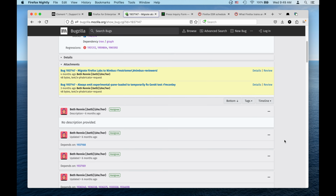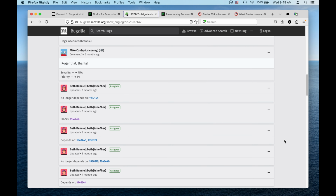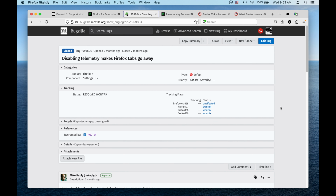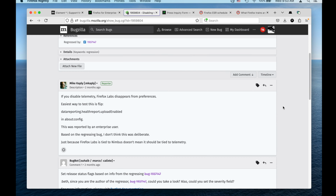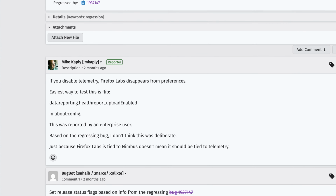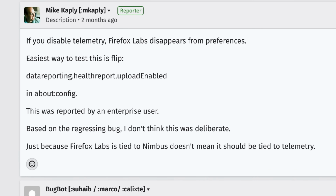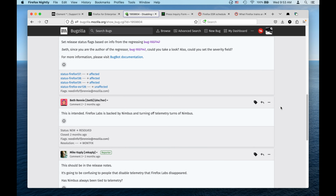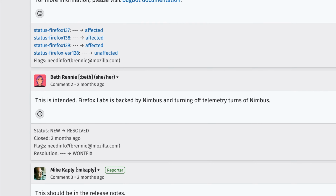So I looked more closely at the bugs where the changes were made. I was hoping I could understand a bit more about the reason for why data collection was required. I soon found a bug where Mike Capley reported the new behavior as a regression. Mike said, "Based on the regressing bug, I don't think this was deliberate. Just because Firefox Labs is tied to Nimbus doesn't mean it should be tied to telemetry." Unfortunately, it wasn't a mistake. The bug report was closed within the hour as intended behavior.